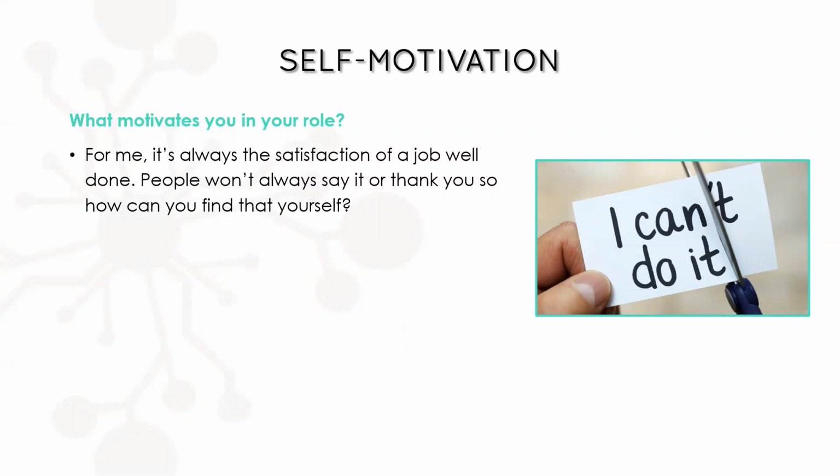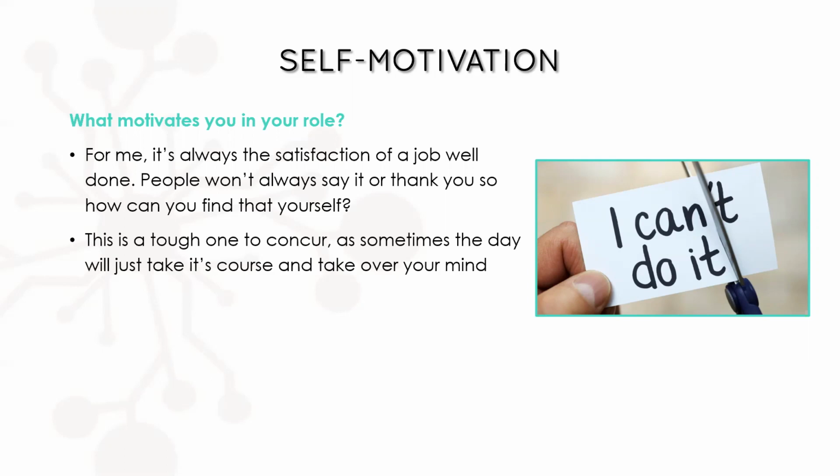So I think there's a way of understanding what motivates you, what you're passionate about, and taking that and making sure that you're celebrating your own successes, and also telling people about it, so that hopefully you do get some of that recognition and motivation from them as well. But don't expect it, because people won't always give you that and won't always be able to satisfy that for you.